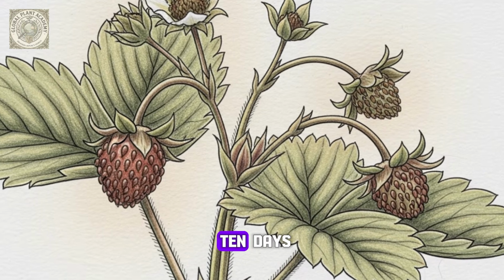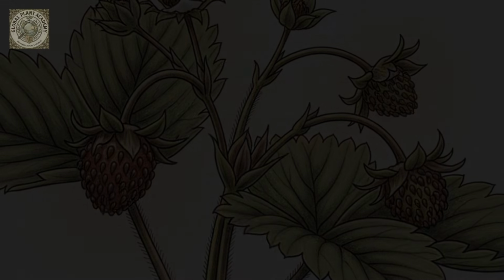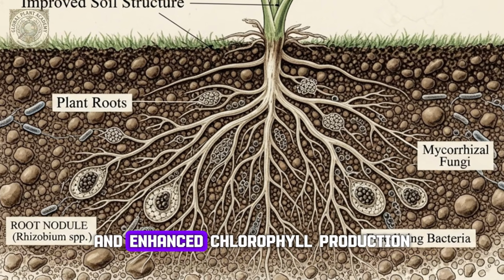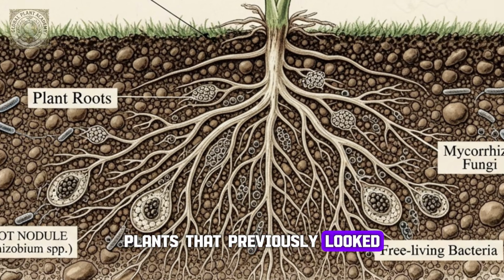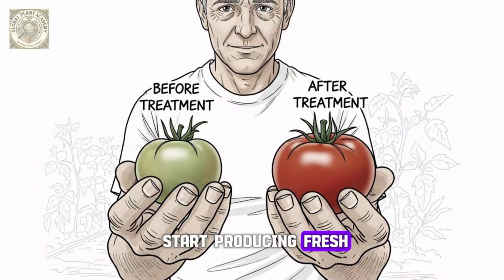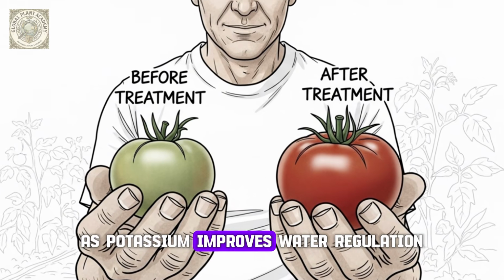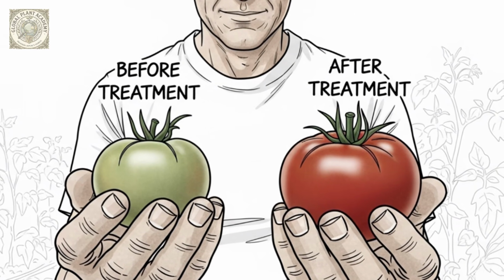After about 7 to 10 days, visible changes often begin to appear. Leaves may develop a deeper green color due to improved magnesium availability and enhanced chlorophyll production. Plants that previously looked slightly pale or slow-growing may start producing fresh, vibrant growth. Stems can become thicker and sturdier as potassium improves water regulation and strengthens internal plant tissues.